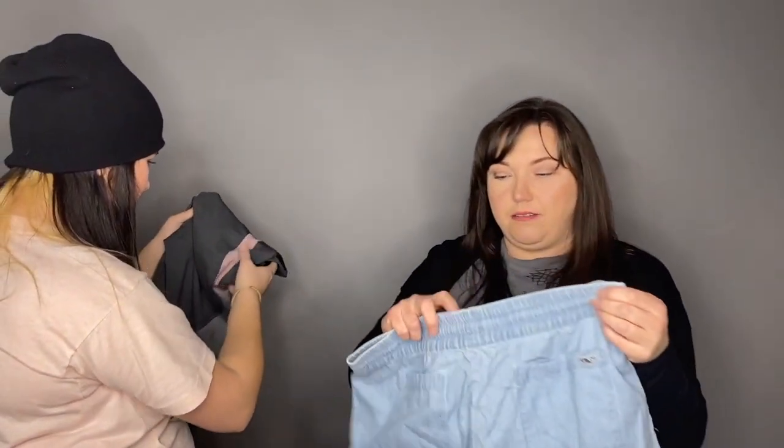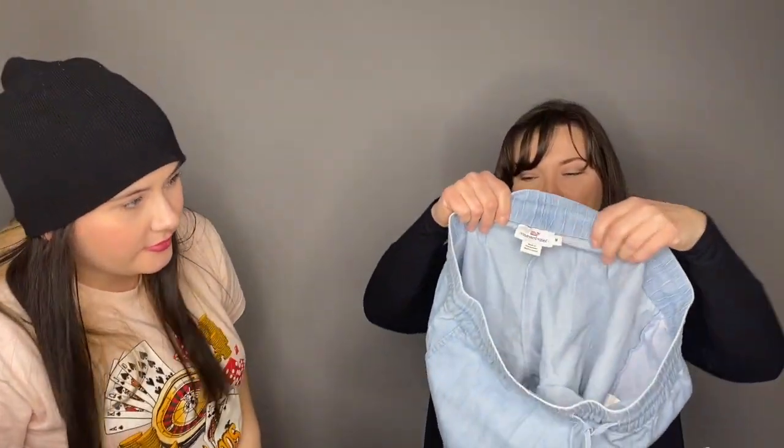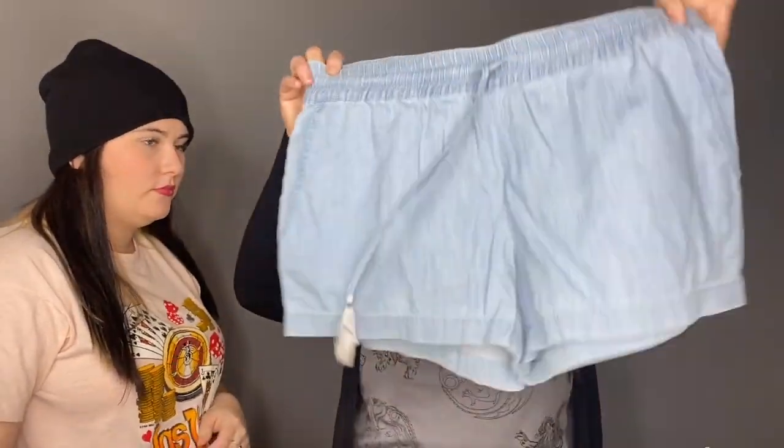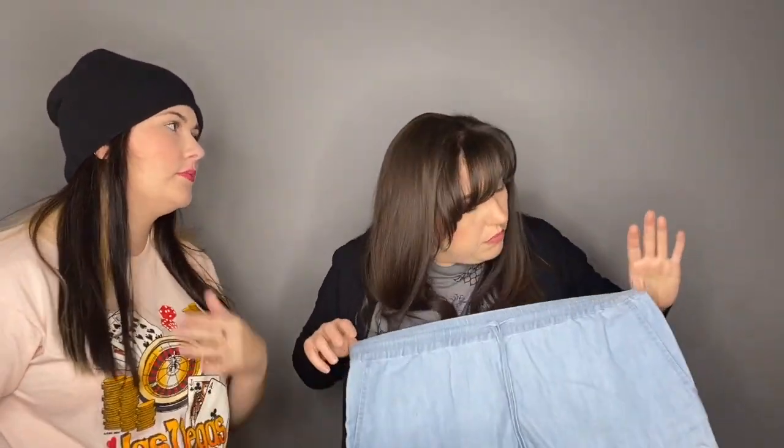All right. Then we got some shorts here. These are pretty though. They're pretty. I like them. Oh, look at that. Vineyard Vines. It's got the little whale in the back and the little tassel front. Just a little denim light chambray. Little shorts. I like this. I like these. Vineyard Vines. One more.